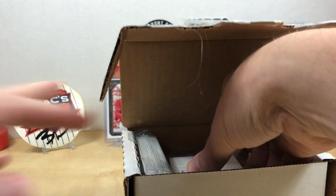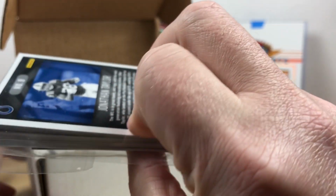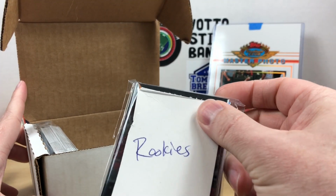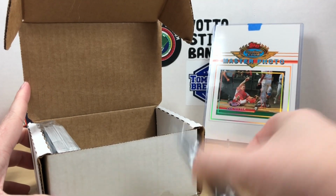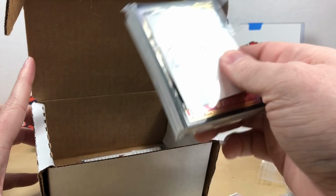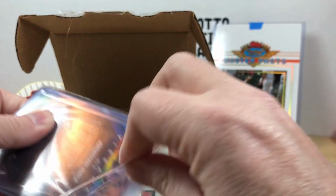So I've been doing, these are some Illusions. I did some football and basketball breaks, some Chronicles breaks. Here's the sleeve cards. We got a bunch more rookies. And we got some top loaded cards here. We'll just go over the top loaded cards here real quick.